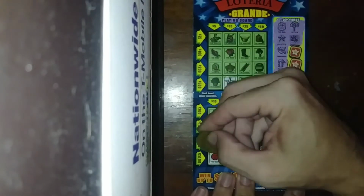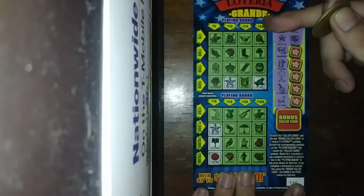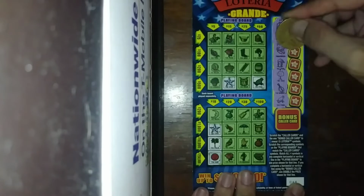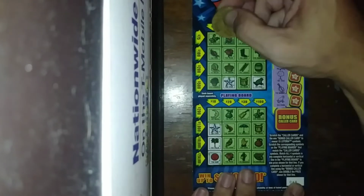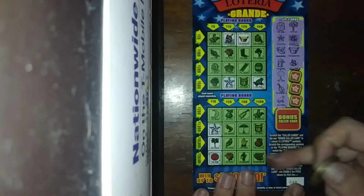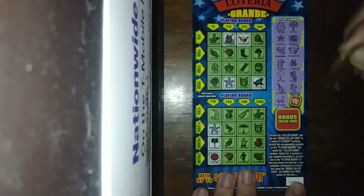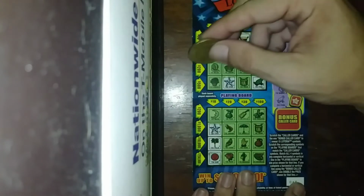Watermelon, heron. The frog. I did not see the mandolin or the tree. Spider and the palm. There's the palm. Spider. Palm. Saucepan and the mermaid. There's the mermaid and there's the saucepan right next to it. Mermaid, saucepan. So we're looking for the moon for a $10 win. Harp, cactus.